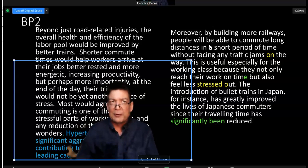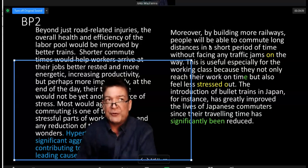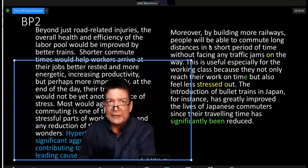And they got some real structure problems here. This is useful, especially for the working class, because they would, okay, this is talking about future conditionals here, unreal conditionals. They would or they will. They would be better. They would reach their work on time more frequently, comma, but also they would experience less. Feel is really poor vocabulary there. Stressed out needs a hyphen. The introduction of bullet trains in Japan, for instance, good, has greatly improved the lives of Japanese commuters since their traveling time has significantly been reduced.